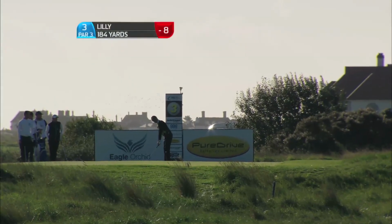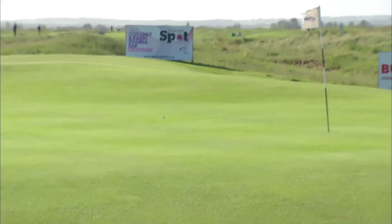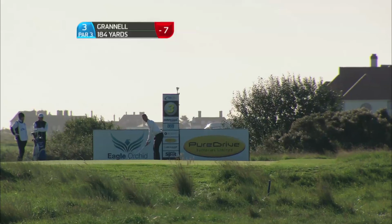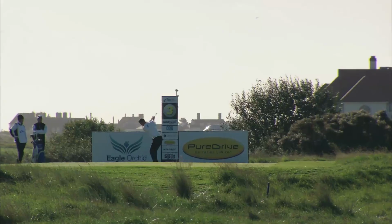Lilly on the first of the par 3s, the third. 184 yards. It's actually the hardest or the easiest hole on the course according to the course card, but it's not that easy. That flag as well, back left, is a tough flag to get at. Yeah, and on the right-hand side of the green as well, it really falls away on you. I mean, really is a difficult hole.